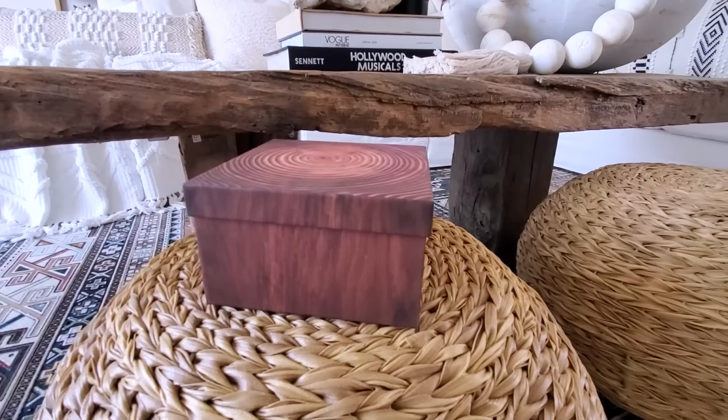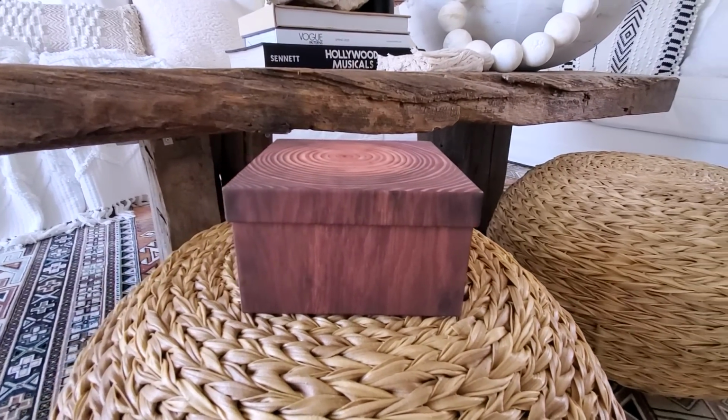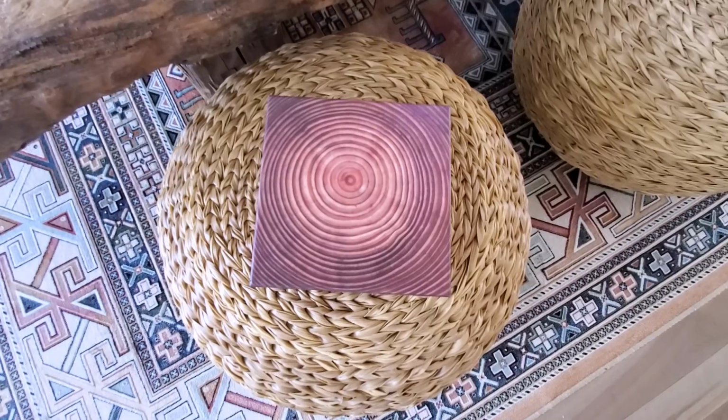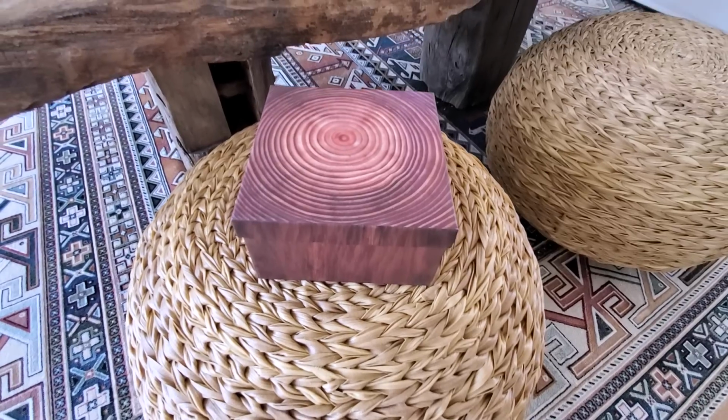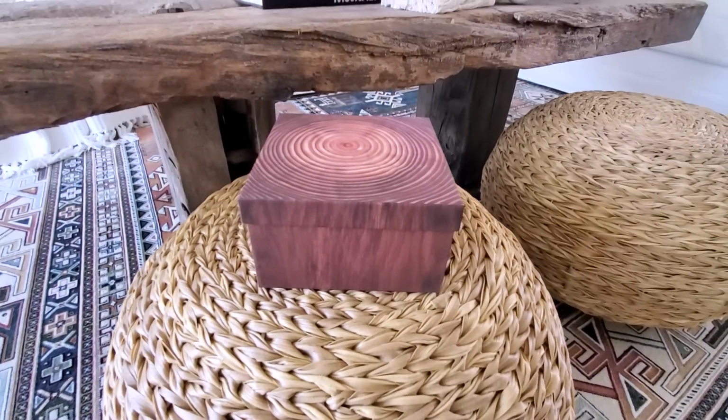So for my next piece, I was definitely not looking for this. I just saw it on the shelf. It wasn't anything special, but it was a simple box. And I thought I can definitely make something out of this box and make it into a trinket box or a jewelry box, something beautiful you can put on your shelf, on your dresser, somewhere. I'm not sure where I'm gonna put it, but I just wanted something that I can store things in.